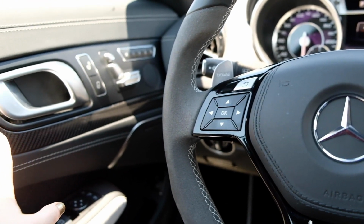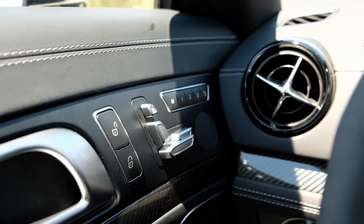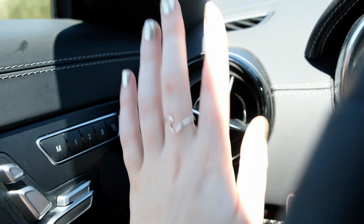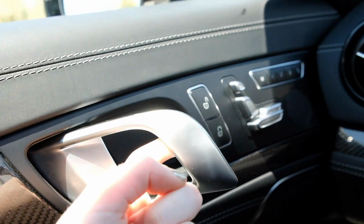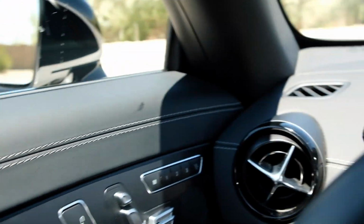Take a look over here. You can see we have carbon fiber trim, which is absolutely gorgeous. That's probably one of my favorite trim packages you can get on a vehicle. Love the fans for heated and cooling. Electronic seats with the command buttons as well. I love the door handles. You just pull it out, and there you go. Stitching is absolutely gorgeous.